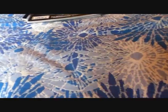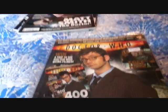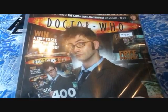And I lucked out. I've been trying to find one with the poster for this, and I asked the guy, does this one come with the free poster? And he said, oh, yeah, it does. And I was like, no, you're sure? He's like, yep, I'm serious. It comes with the poster. And that is issue 400. So yeah, I'm keeping this in the plastic because it's an epic one.